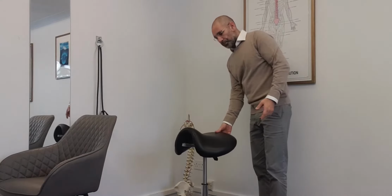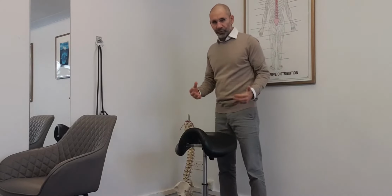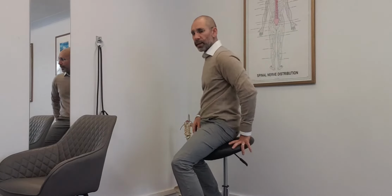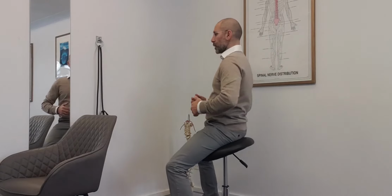So what I really like using is a saddle stool. Now this doesn't work for everybody, but I'll just demonstrate how it works for me. It's something that you just need to try and see. The way you know whether it works or not is really you'll feel it.